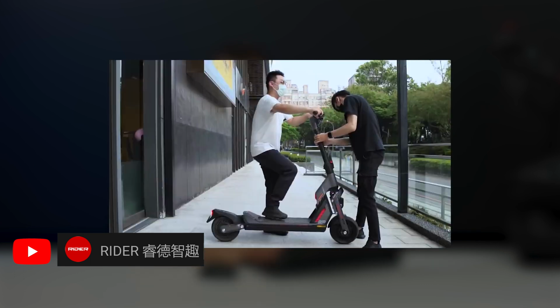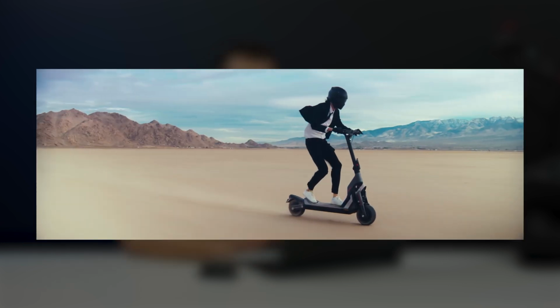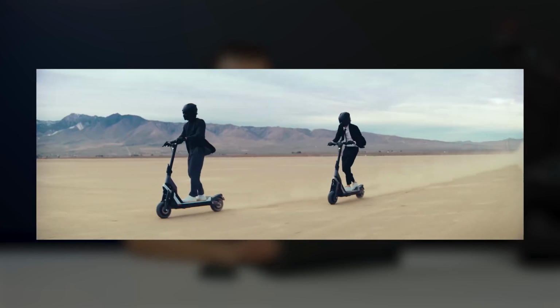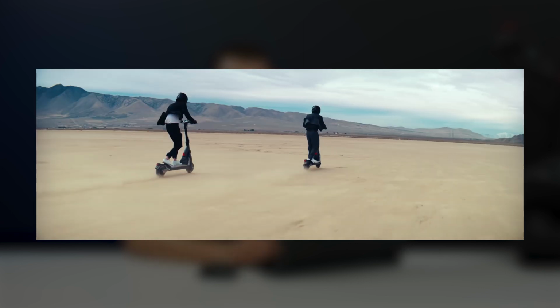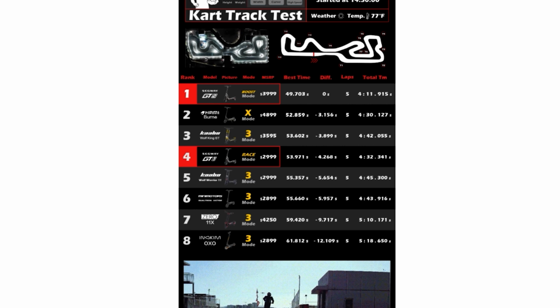Well, what's really interesting, the top speed here is 43 miles per hour, right? But here's a catch. They raced the world's fastest scooters like Nami, Cabo, Zero, which are 60 mile per hour scooters. Guess what? Those numbers seem to be fake.